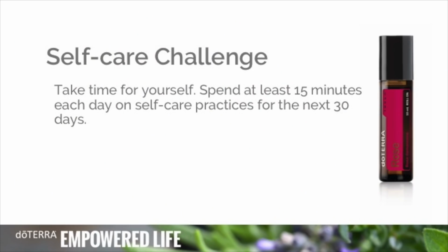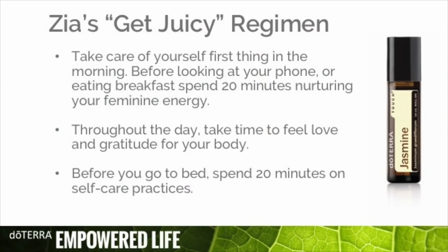So try this, ladies. I challenge you ladies to spend at least 15 minutes every day for the next 30 days intentionally refilling your feminine well. Each day can be something different. Some ideas are use these oils like we've talked about today, or take a long bath with essential oils, get a massage with essential oils, of course, and put your lotion on slowly, feeling love and gratitude for the amazing gift that your body is.